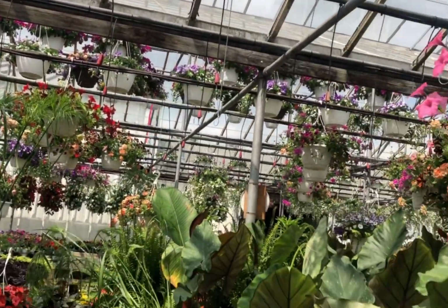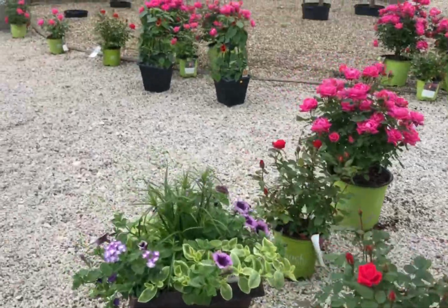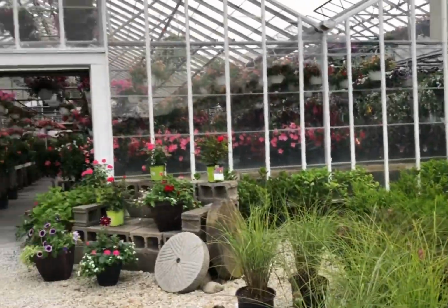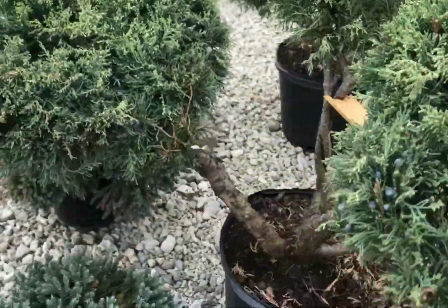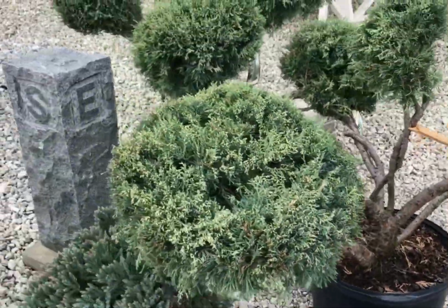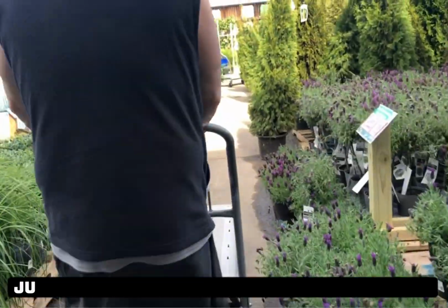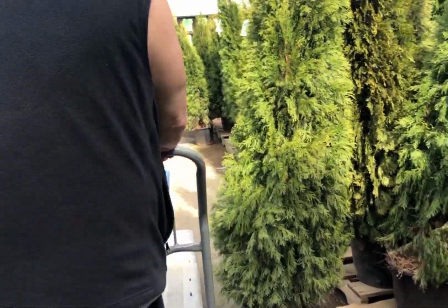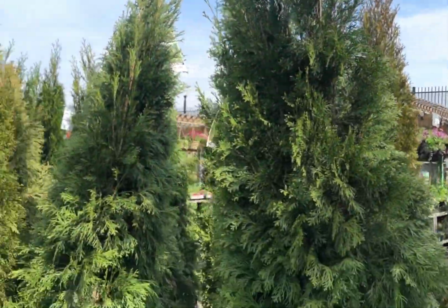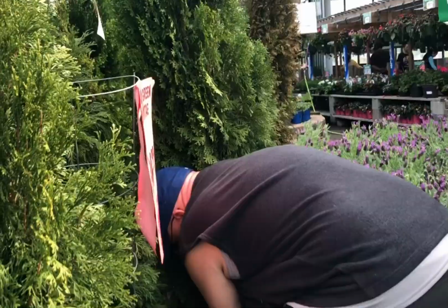They're so pretty. That one is nice too. Look at this. That's pretty. What, like this? I'll be shopping. The plant shopping for you guys. Look. We're having a plant shopping.